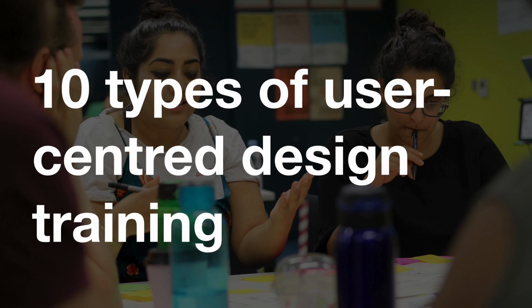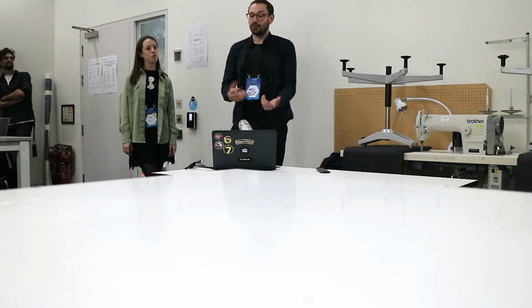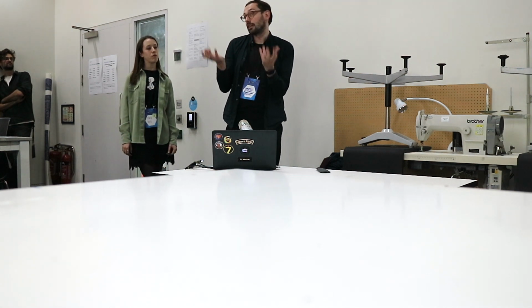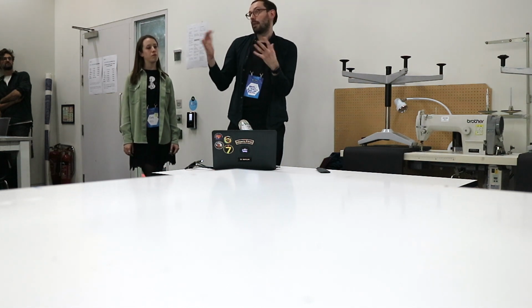And then we have been creating different types of training. So now we have, literally like 10 types of training. Last time we counted. So this includes user research, this includes accessibility. I was involved in creating 3 different types of service design related trainings: introduction to service design practice, and then service mapping masterclass, for example.